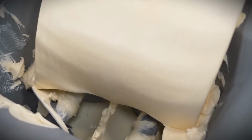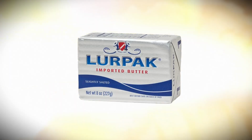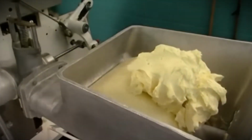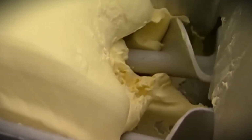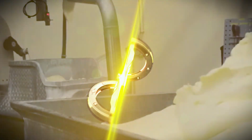To accommodate different types of butter, such as unsalted, cultured, or European-style variants, producers might change the churning speed, length, or temperature. For example, European-style butter has a higher butterfat percentage and is churned for longer to generate a thicker, creamier texture. Some facilities use microaeration techniques during churning to make lighter butter for specific purposes, like spreads. These precise modifications ensure that each butter variety fulfills its intended usage and consumer expectations.